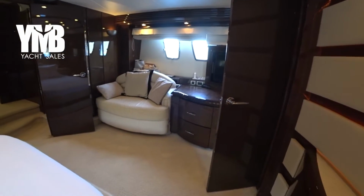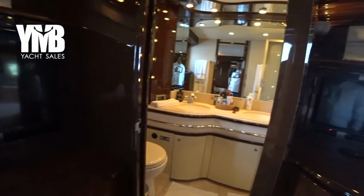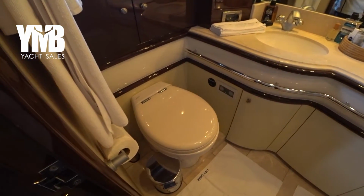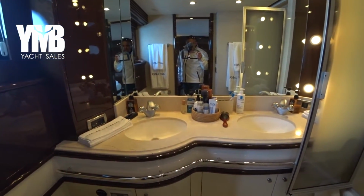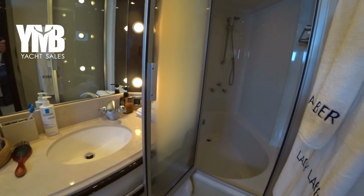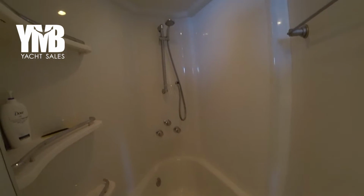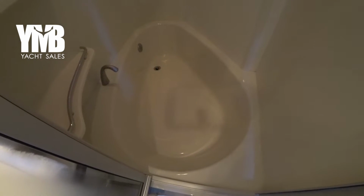Now we are walking from here and going inside the ensuite of the master cabin. Very nice ensuite with 2 sinks. 2 people can brush their teeth in the morning here at the same time, and there is a deep shower here, which is also combined with a deep bath down here.